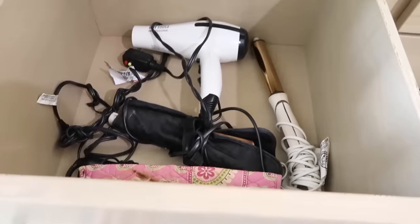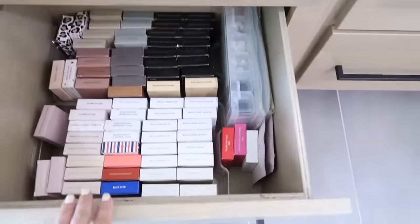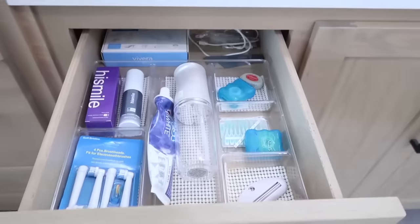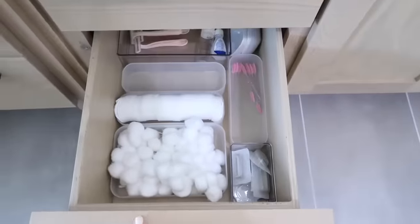This one isn't organized, but there's just not a lot in it. Oh, I need to grab my clear dividers. That's what I'll do. Put those in there in a little bit. These are all my nails, just in case you guys are curious. My toothbrush drawer. This is my hair drawer. And then this is kind of my supply drawer.